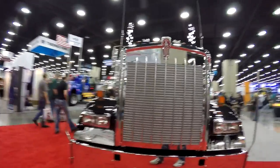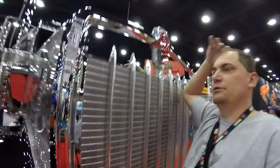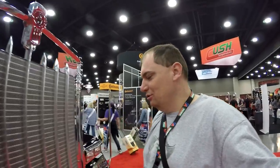Now, guys, we can't go without showing you a beautiful Kenworth. I am a big Kenworth fan. Yes, indeed, I am. So let's take a look. Look at how tall this hood is. Man, that is super tall. I'm usually used to driving the Volvo, and the Volvo is not even nearly that big.